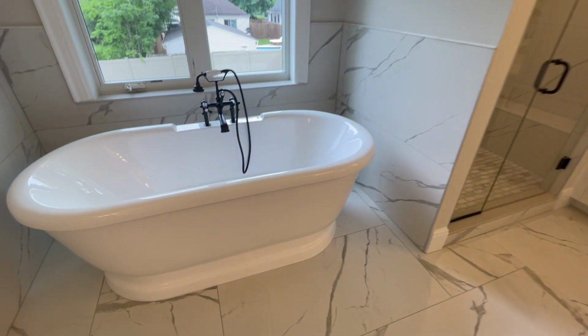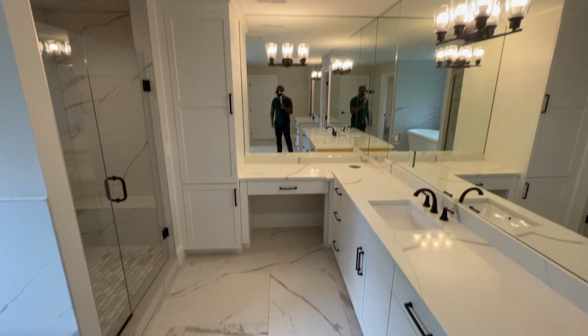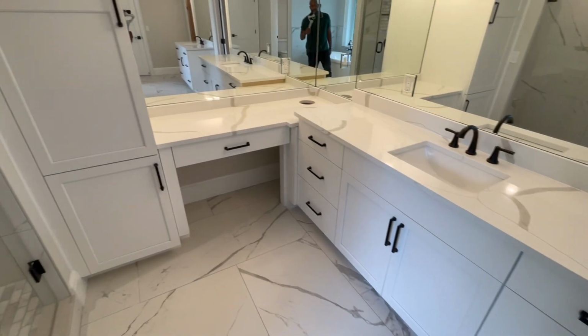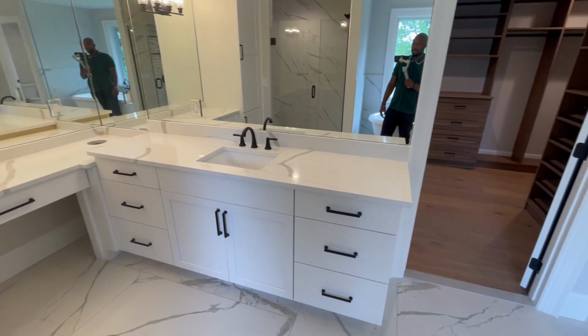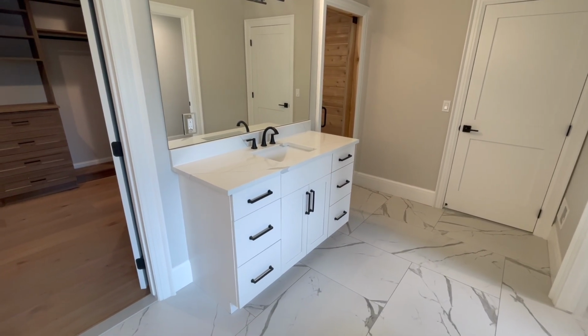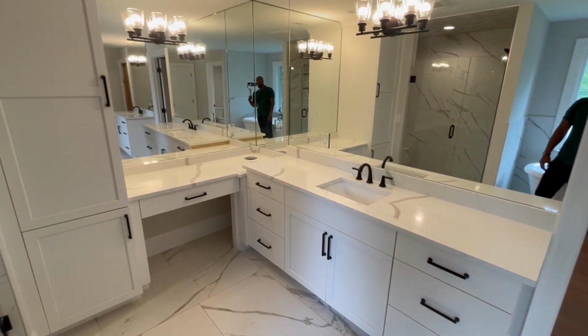There's your soaker tub, big tub. I mean, again, plenty of space just everywhere. All right, there can be your vanity, you know, her vanity station. This is a his and hers setup. Look how they do the his, which we know that would be ours as men, and then hers. So much more space, vanity.